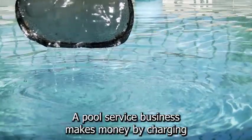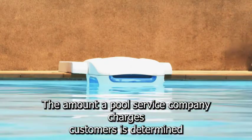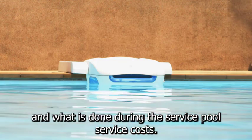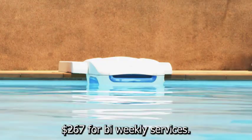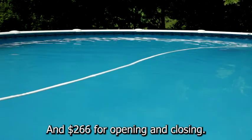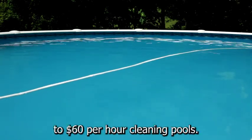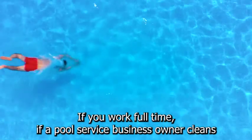A pool service business makes money by charging for pool cleaning and minor pool repairs. The amount a pool service company charges customers is determined by several factors, including how frequently the pool is serviced and what is done during the service. Pool service costs, on average, according to research, $177 for weekly services, $267 for biweekly services, $190 for monthly services, and $266 for opening and closing only. A pool service owner can expect to earn $50 to $60 per hour cleaning pools. This equates to $2,000 to $2,400 per week if you work full-time.